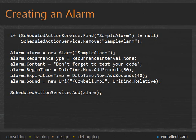You can specify, for example, how often you want this thing to recur. By setting recurrence interval to none, I'm telling it to occur one time and then not to recur. In this simple example here, I'm programming this alarm to pop up 30 seconds after it's registered. I did that for testing purposes. In real life, you may want to have it pop up at some time much further into the future.